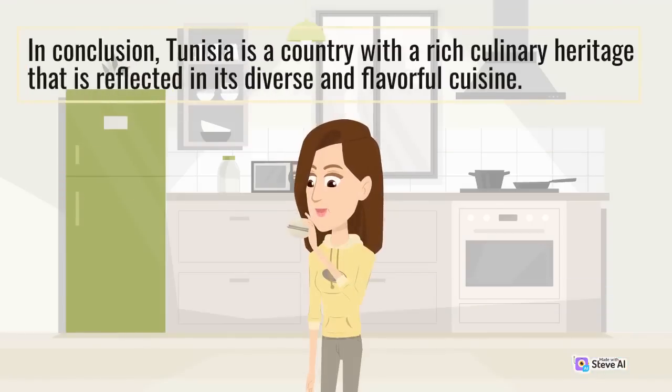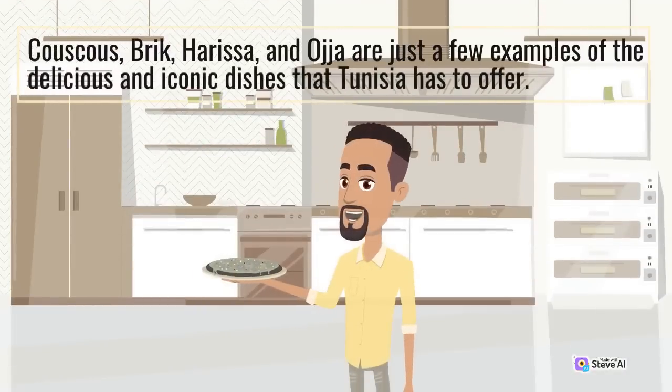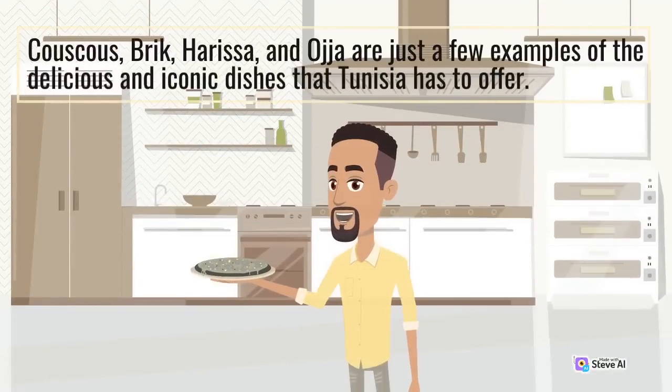In conclusion, Tunisia is a country with a rich culinary heritage that is reflected in its diverse and flavorful cuisine. Couscous, brick, harissa, and ojia are just a few examples of the delicious and iconic dishes that Tunisia has to offer.